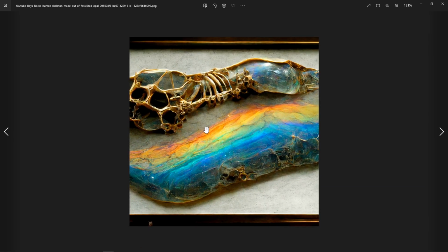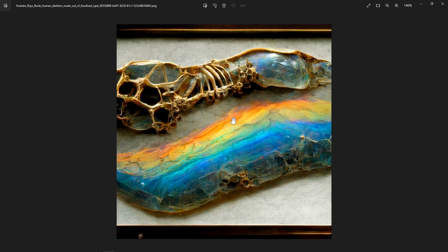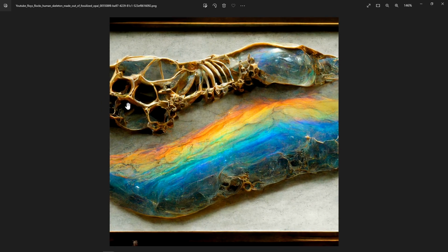Now, of course, I love fossilized opal, so I did a human skeleton made out of fossilized opal. I would like to be buried and turn into an opal one day, and I thought this might be a way to see what that would look like, and it's got a little skeleton kind of thing going on here. Maybe human, maybe not. And then a little bit of opal-like features underneath it. Not exactly what I wanted, so it's not perfect.